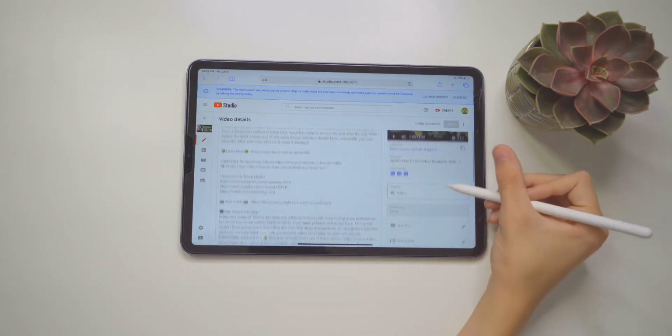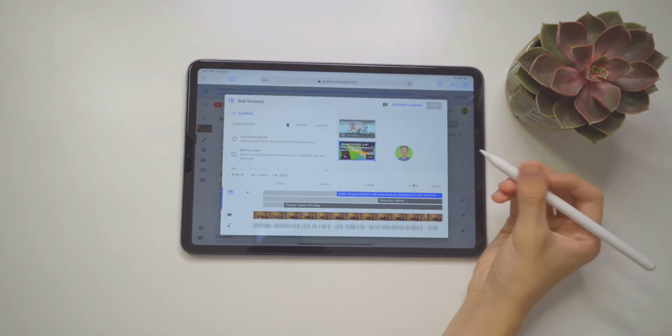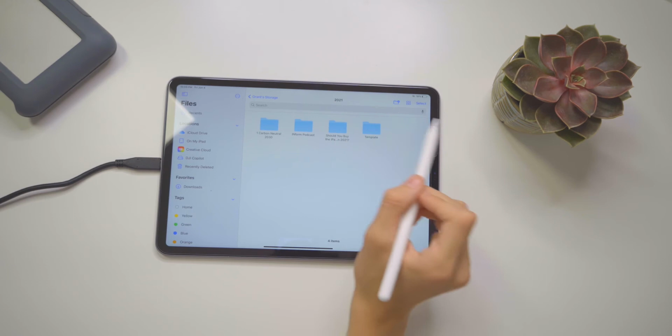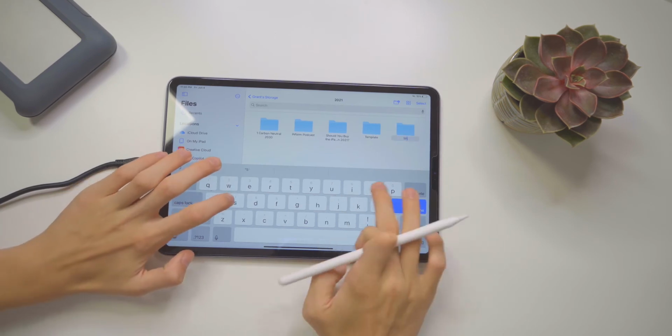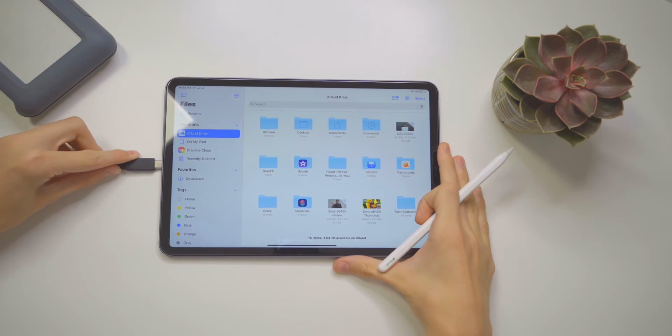Inside of Creator Studio by YouTube, you are able to tweak different aspects of your video, such as the end cards. The Files app is super cool because you are able to browse all of your files on your iPad. It is still not as good as the Finder on your Mac, but it is still pretty easy to use and it's still pretty good. You are able to plug in hard drives and SD cards so that you can transfer files from your iPad onto those devices to free up space on your internal storage.